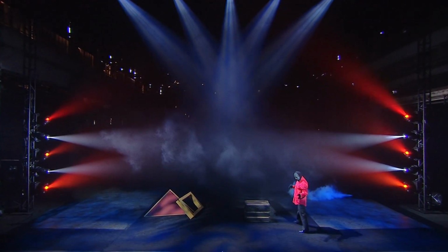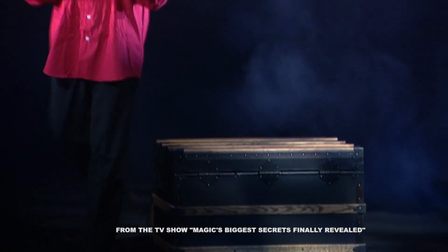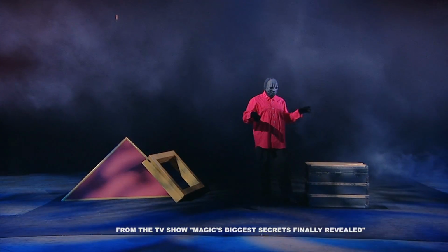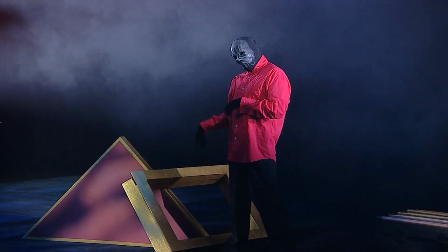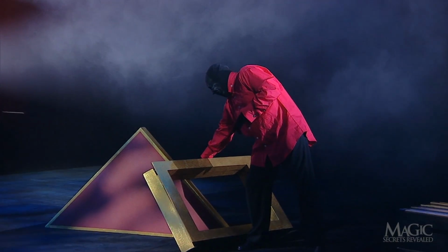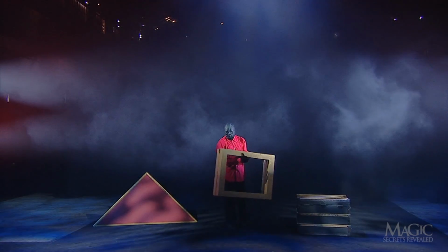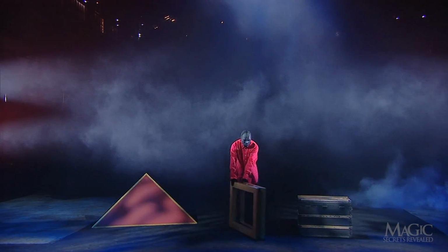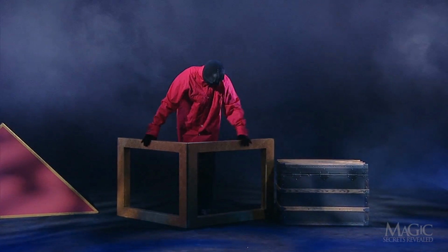First up tonight, the magician has a mysterious illusion using the old steamer trunk of the late, great Harry Houdini. He'll also use this empty wooden frame. We can see through it. And we can see that it's hinged along one side to form a sturdy support.